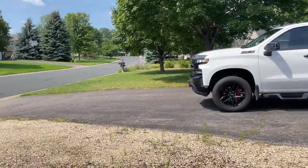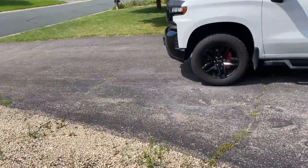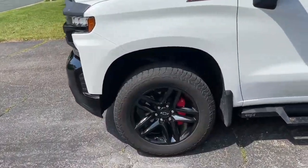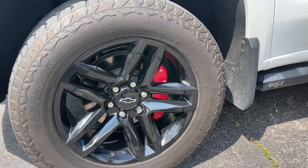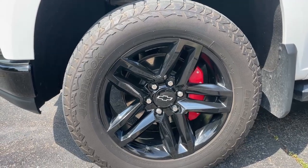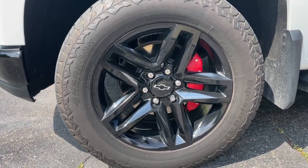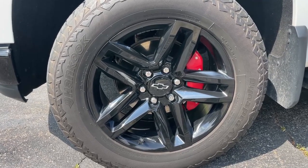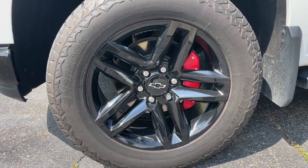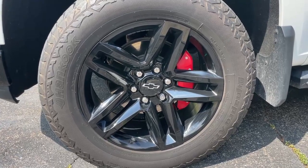So the first few that I wanted to look at, some of my older ones that have been on there for a couple years, are actually my wheel setup. Now in 2020, you could not get a 20-inch wheel that was all black like this from the factory. And this looks like the Trail Boss factory rim, but this is a 20-inch variant. So this is actually a replica. It was made by Vox, like V-O-X-X, I believe.